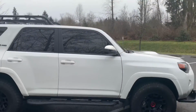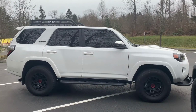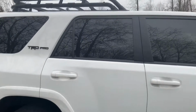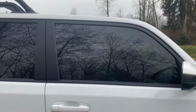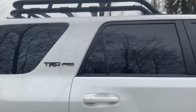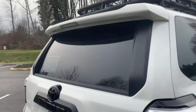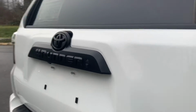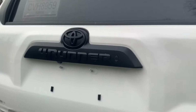As for the 4Runner, we have 20% tint on the sides, and again with the factory tinted glass, or stained glass, I think is what they refer to it as. You know, the rears are a little bit darker than the front. I mean, it looks super dark as is, but the rears are a little bit darker. And then we ended up doing a 5% on the rear window here, so extremely dark on the rear. Put the black badging, of course, on the 4Runner. Emblems back here.